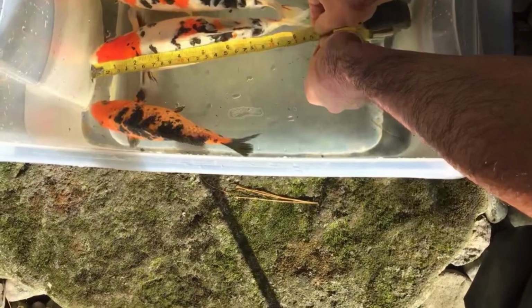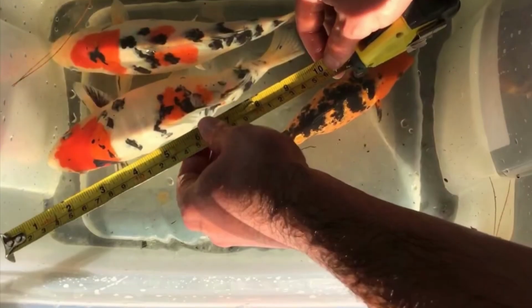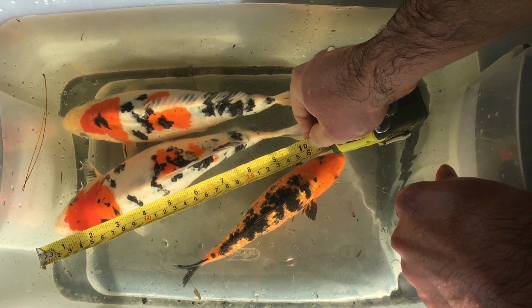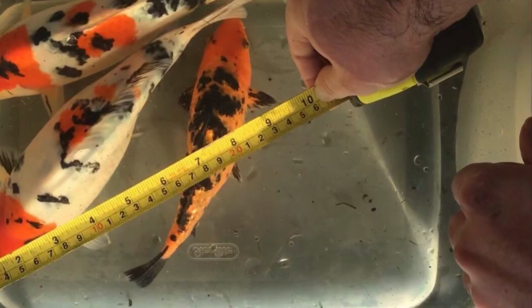So yeah, let's see these fish here. The bekko looks pretty much exactly the same as it was the day I got it, just a lot bigger, which is normal. But the sankes have actually colored up. Both of them have colored up while putting on a lot of growth. And really, I don't feed any color food at all. I just feed a good quality all-season pellet.